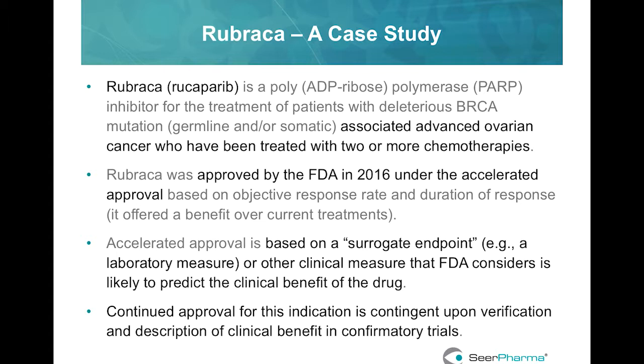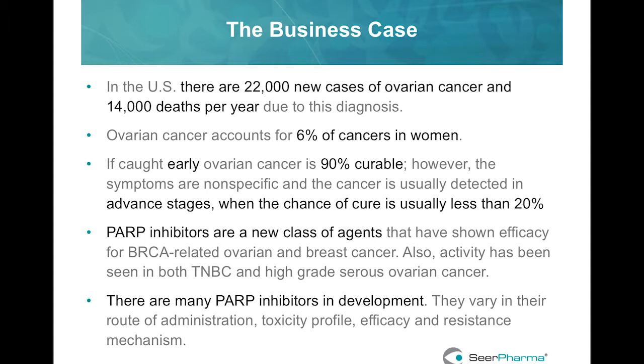So why would this product have been developed? The first thing we've got to do is work out the business case. So again, some data on the slide here pointing out a couple of things. 22,000 cases of ovarian cancer and 14 deaths per year in the US. It accounts for 6% of the cancers in women. If it's caught early, it's 90% curable, but because it's mostly asymptomatic in those early stages, it's not identified until later on, where the chance of a cure is usually less than 20%. So a good case there.